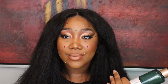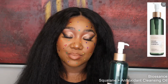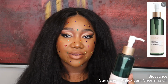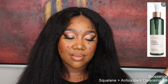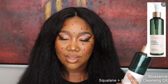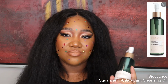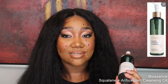Before I got my Oat Cleansing Balm, I had the Biosons Squalene Antioxidant Cleansing Oil. I really like this product. It doesn't leave my skin feeling greasy. It is a face cleanser on its own. It's just cleansing oil. It removes impurities and all makeup. This was great during Halloween for removing makeup as well, and keeping my face, especially in the winter, from being too dry or anything like that. So I would buy this again. I would probably keep it for the winter months, but it doesn't replace my Inkey List products. But I do recommend it. It is a very good face cleansing oil.